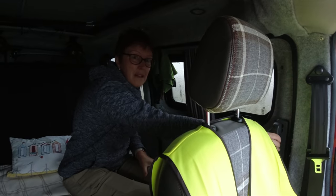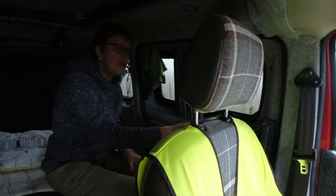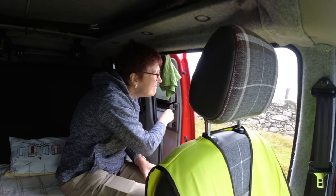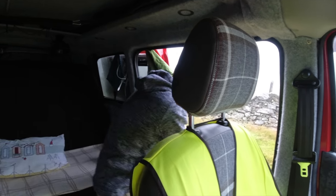So be really careful of your door when you're getting in. No, that one's fine because it doesn't get caught. But this passenger door will be ripped out of your hand if you're not careful. It's grim out there.